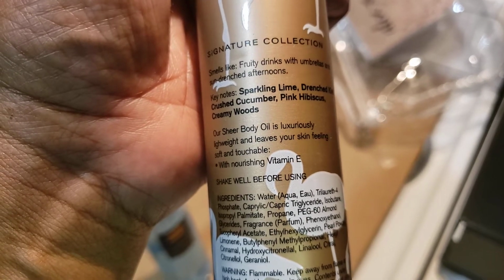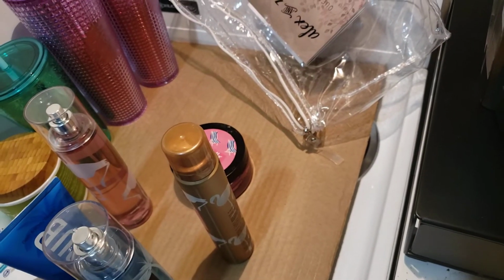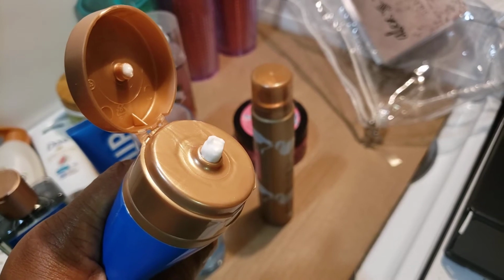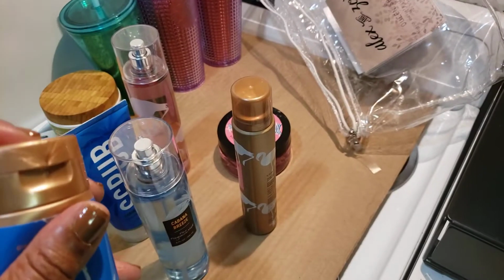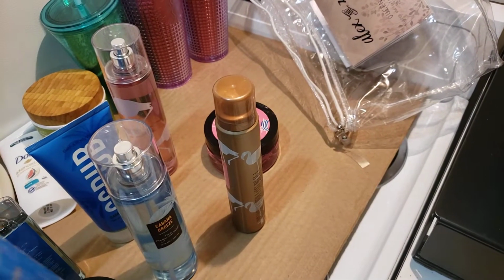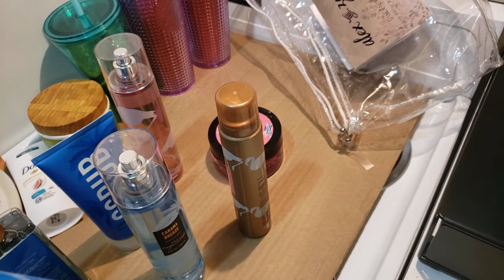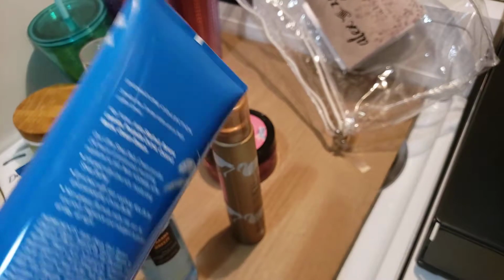And the cream to the Cabana Breeze still smells like it's supposed to. And it's still white, which is good. Let me see if I can show you. Yes, and see, it's still smooth because this is before they decided to purposely make the creams not last long, thinking that we would use them up and buy more. And a lot of people didn't do that.